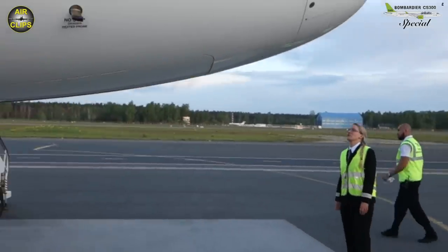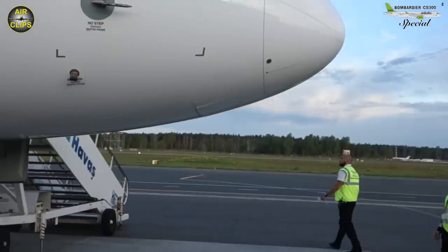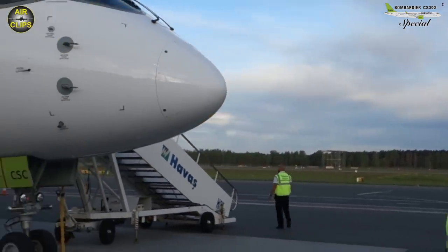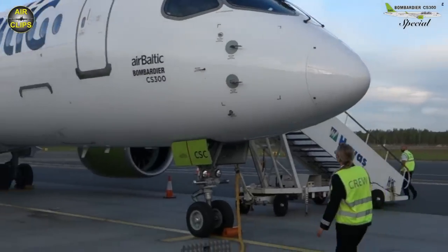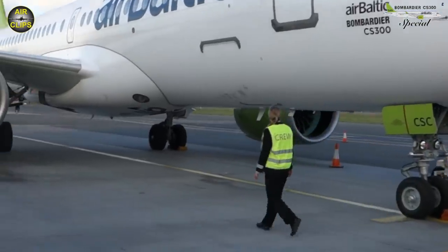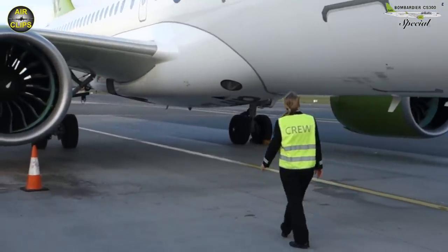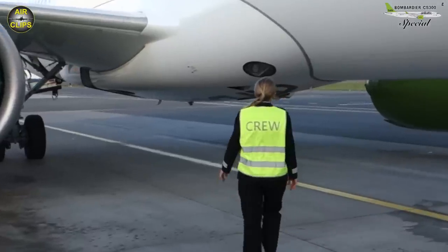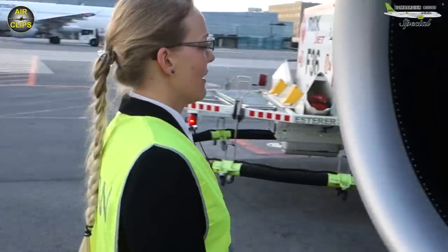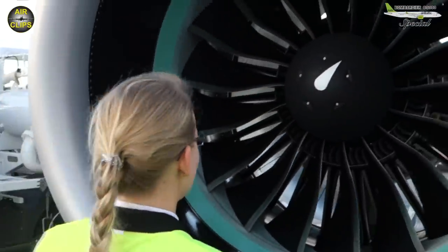Then I will continue to check all the probes. The windshield wipers, they're all in good place, in good shape. I checked the lights there, the overall of the engine.